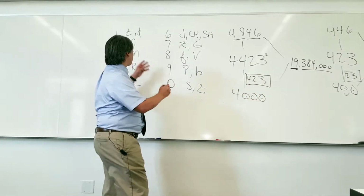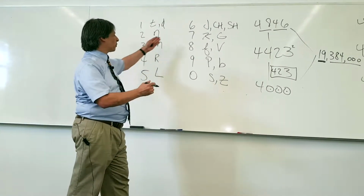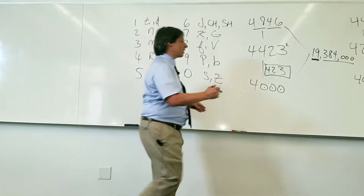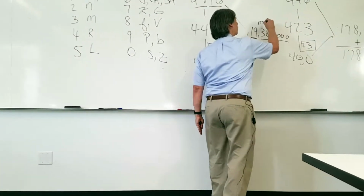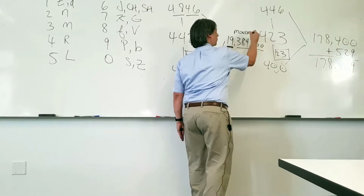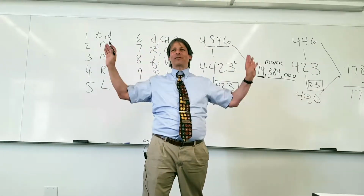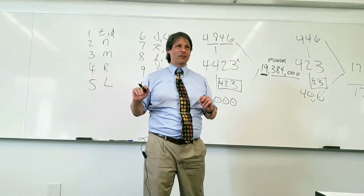Well, here is where the phonetic code comes in. With 384, I have M, V, and R. That becomes the word mover, which was the word we talked about earlier. Mover. And I say mover to myself once or twice, so I don't have to think about 384.